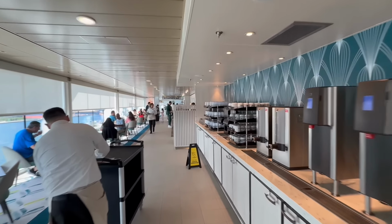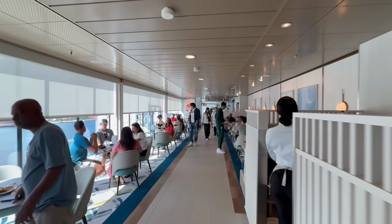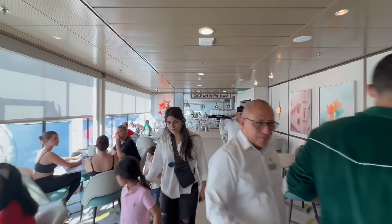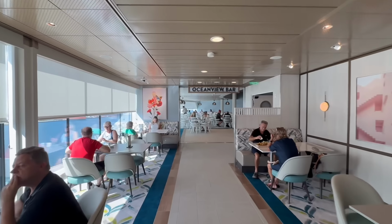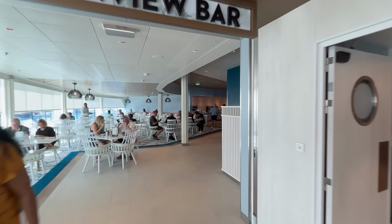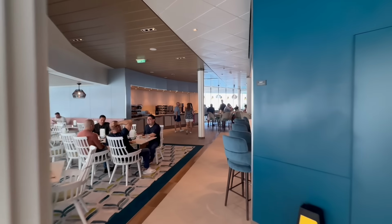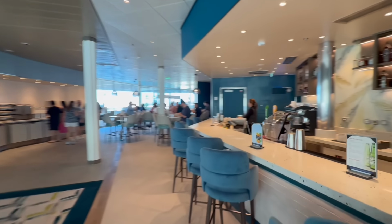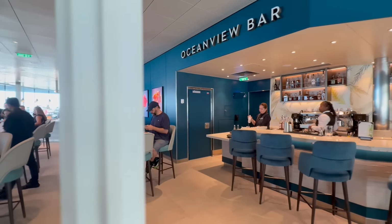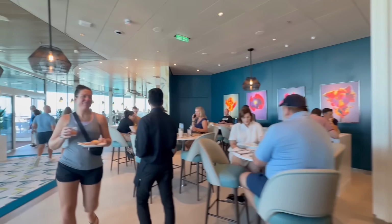But wait, there's more. If you aren't someone that's come to the back of the ship, the complete aft of Oceanview is one that is not to be missed either if you're somebody that loves Italian, or if you love pizza or any of those other types of cuisine. Sometimes calzones are back here. Of course, more beverage stations and a whole other bar if the other one's too busy. Top cruise tip, come to the Oceanview bar in the back, and it's usually a lot less busy.